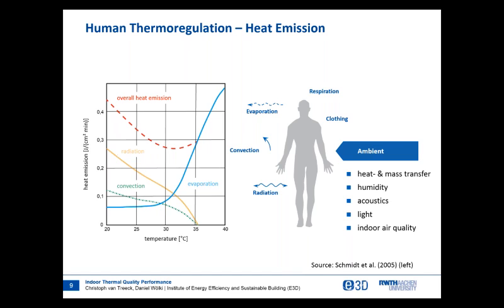Well, as stated before, a human can exchange heat with the environment by thermal radiation, by convection, evaporation, and conduction. The different modes of heat transfer that constitute the overall energy heat emission thereby depend on the ambient temperature level, as we can see from this figure here. At temperatures below 35 degrees centigrade, the body is able to dissipate heat to the surrounding through evaporation, convection, and radiation. This is, however, as we all know, not possible at temperatures above 35 degrees. Here, the body dissipates heat to the environment by evaporation only.